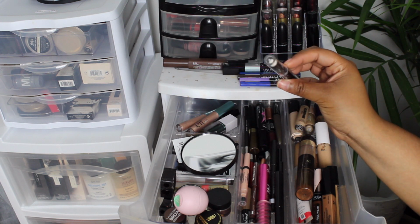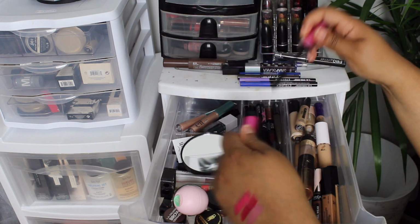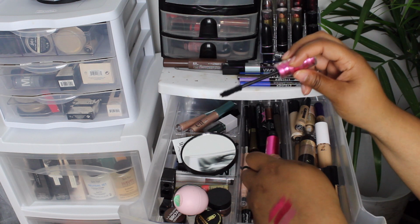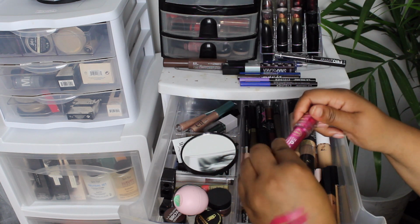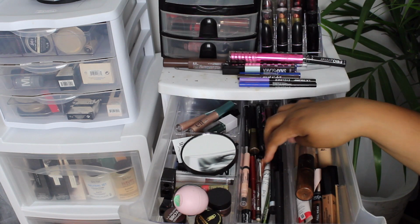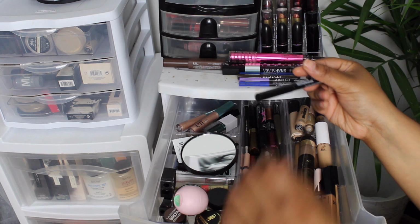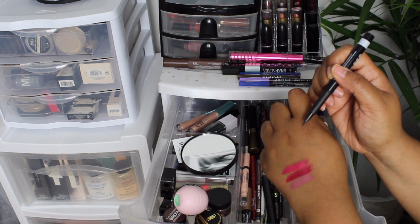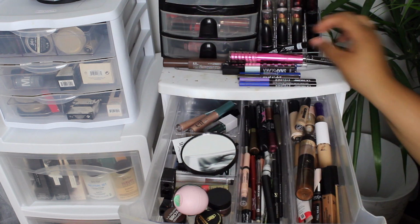This is the white base. The Joah Lash Up Rising Mascara. I really like this mascara. It's so good. I received it from Influencer Free, but it's still such a good mascara. Very volumizing. Then I have the Rimmel London Scandaleyes Precision Micro Eyeliner. This one is one of those felt tip eyeliners. Such a good eyeliner. I used to use this all the time.